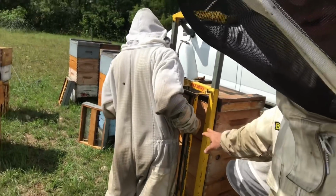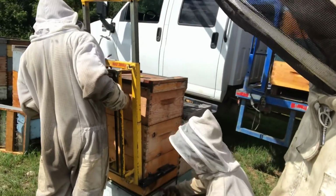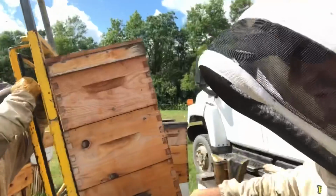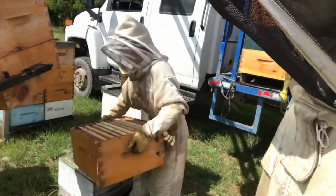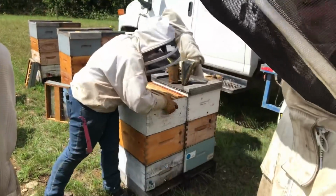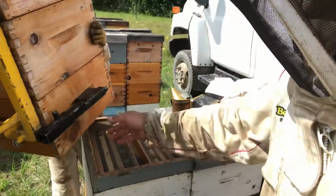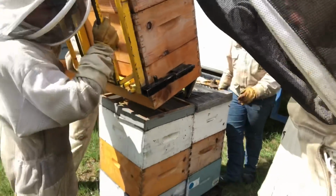The 3 to 4 boxes up on top are full of honey. Basically, we just lift up the full honey boxes. We slap in 2 empties. We have the escape board and boxes back on top. It should be helping there.